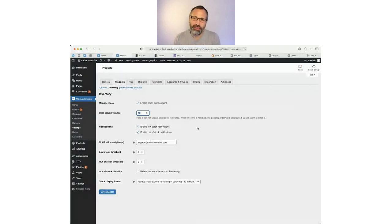You've probably seen something similar on Eventbrite. When you go through and register your place, it holds that place for 9 minutes while you go through the process. If you don't complete within 9 minutes, it's going to release that back to the pool and other people can have it. It's very similar with this.